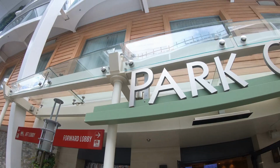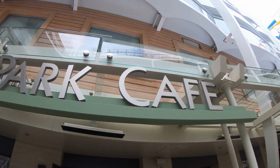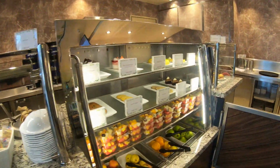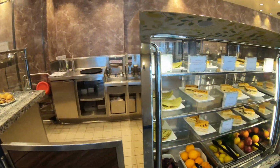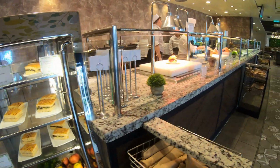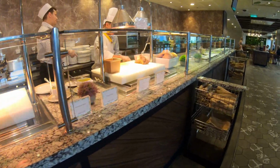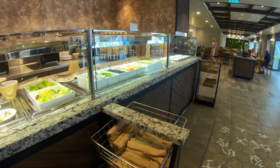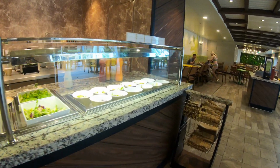Tip number 5 is don't underestimate Park Cafe. While I was on my 7-night cruise, Park Cafe was always quiet, and I thought it was a really good selection of food. They had that beef sandwich they have in there, delicious. The gravy they put on the bottom of the bread, 100% go and try that. There's some really good selection of soups, wraps. They have paninis in there as well. They've got really good selection, and there's so much seating.